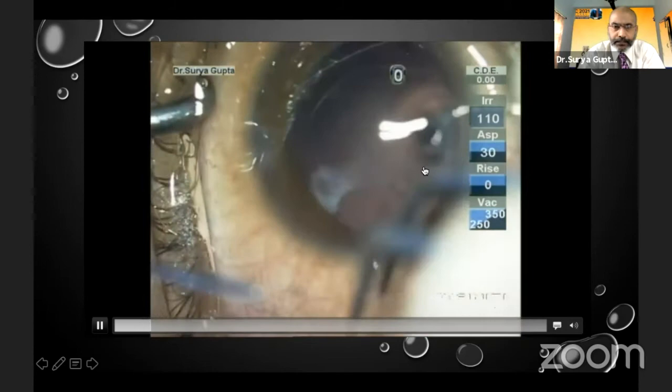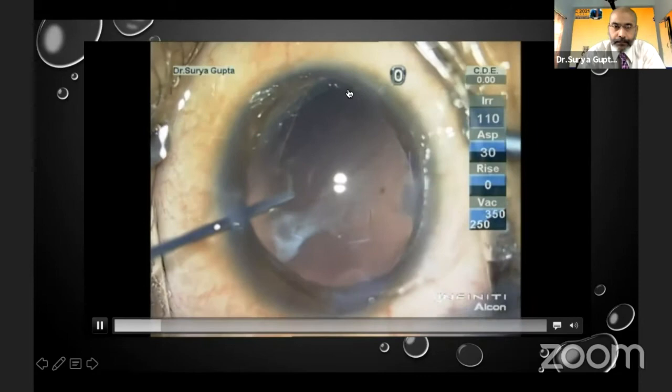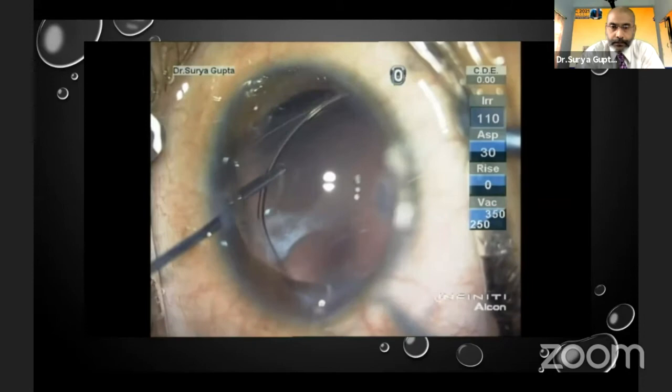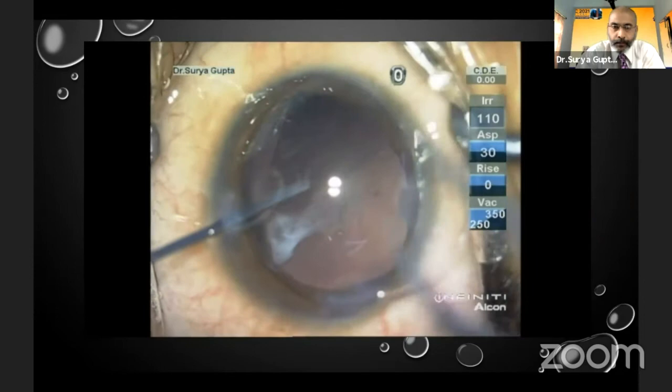So I implant the CTR. Now the CTR kept slipping out from this area. So I thought maybe the angle of implantation was not correct. So I went in deeper through the main port. And even then, even when I'm making the CTR more vertical, it was still slipping out in that area. So I decided, let me change my angle of implantation. So I go in through one of the side ports.